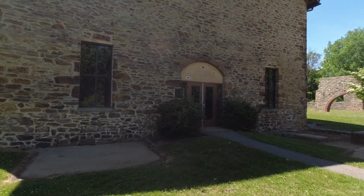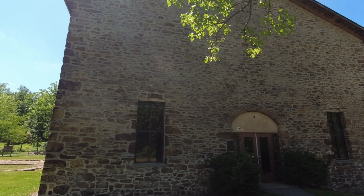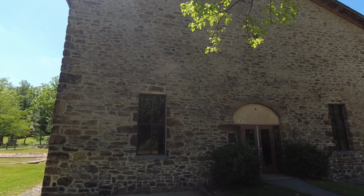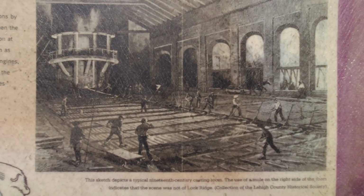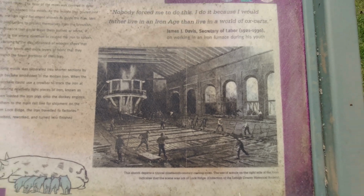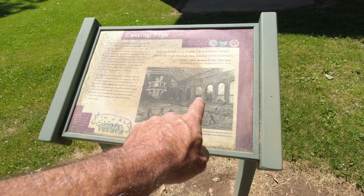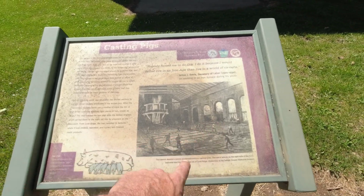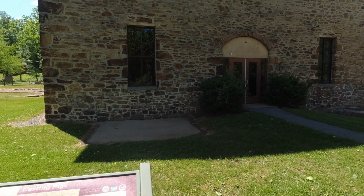Alright, so what you're looking at here would have been the casting house. And this is where you can see in this picture here, which I did put a picture up probably already. If not, it will come up after this segment. This just depicts what a casting house looks like, but it's not this one because there is a donkey in it and they didn't use donkeys in this facility. But that's what would have been inside of this.